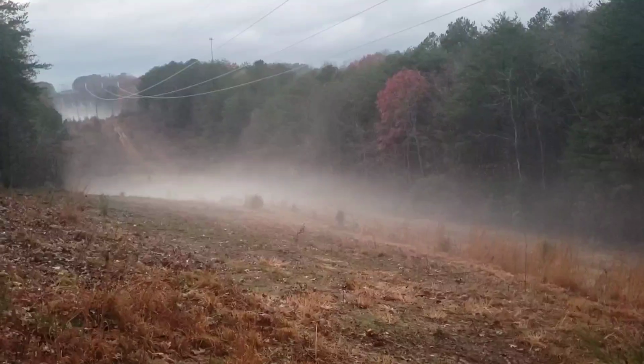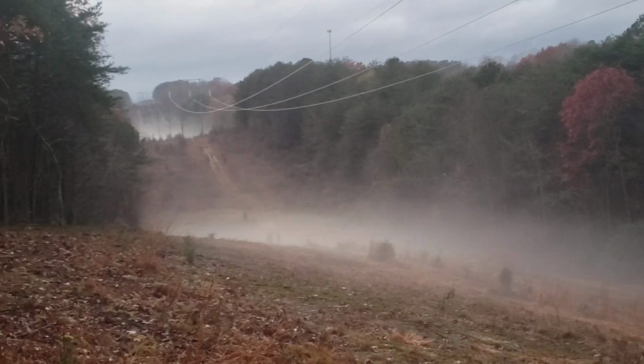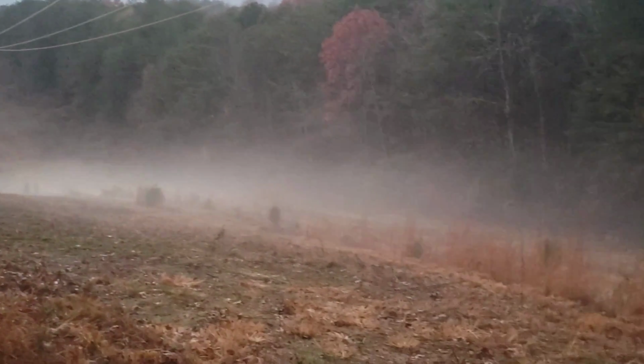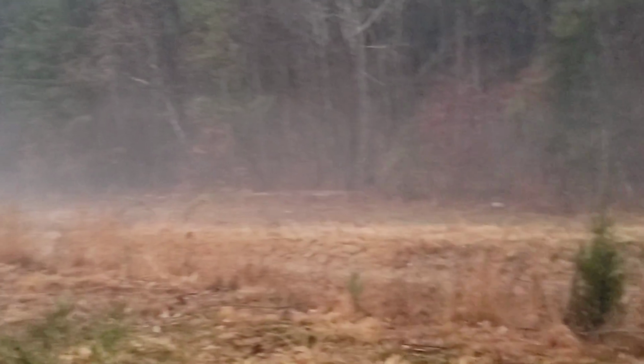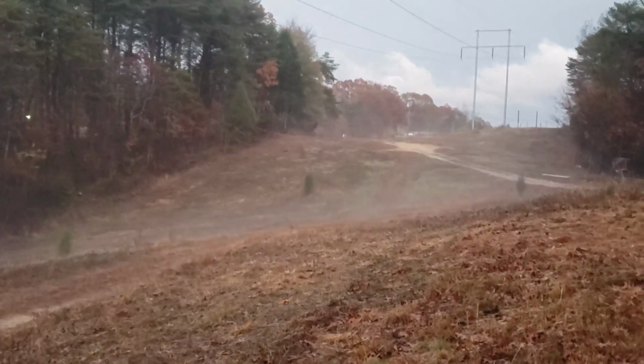So it just rained and I thought this was pretty cool. The fog sits in the dips of the hills. It clears up here at the top, and then it dips down over there and there's some fog sitting in it.